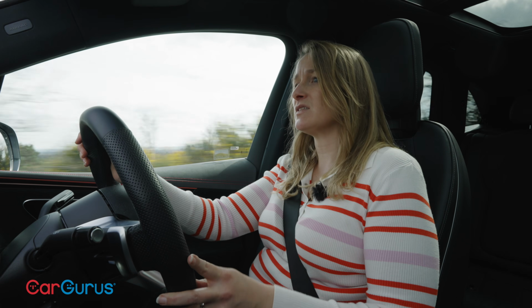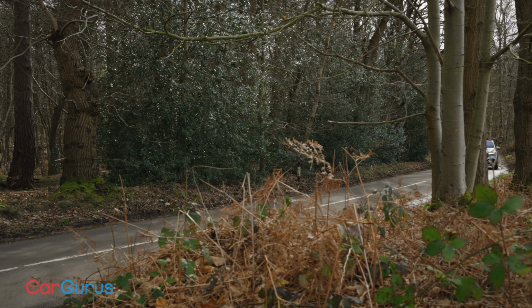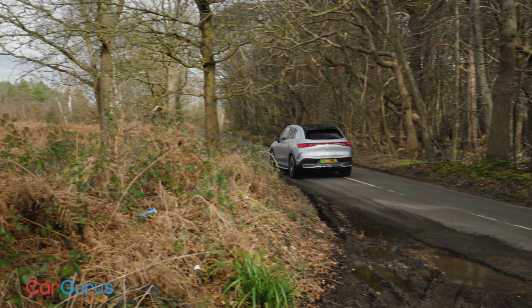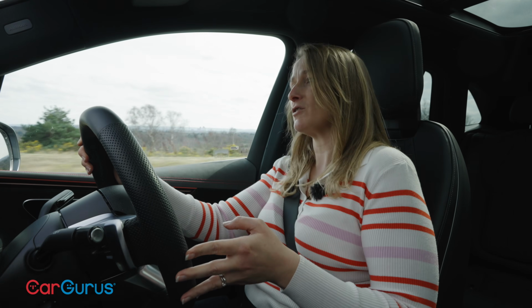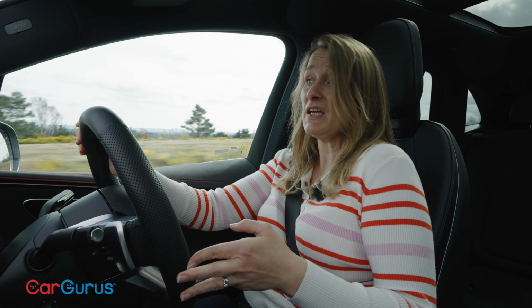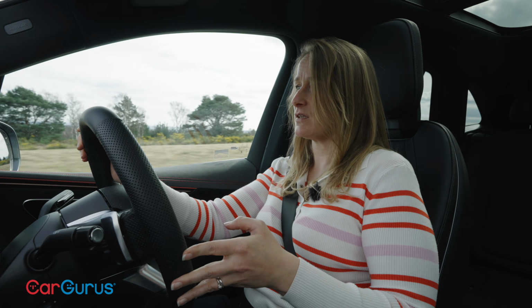Little side note here, I did mention an EQS 500 just now, but you can't get one of those. It's called the EQS 580, so do accept my apologies for getting slightly the wrong model name there. Anyway, I think I would just go for the EQE 350, which is the lower powered of the standard EQEs.